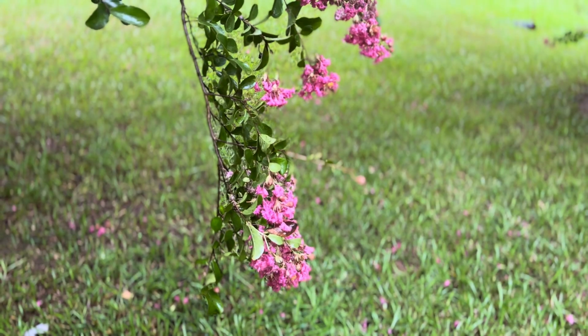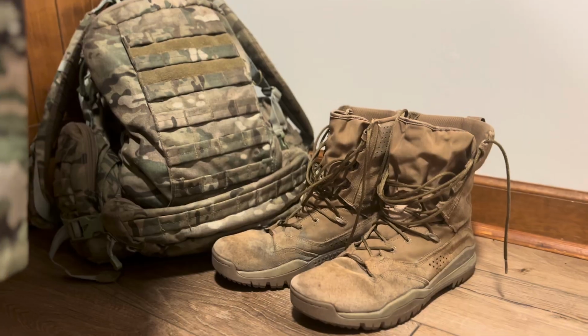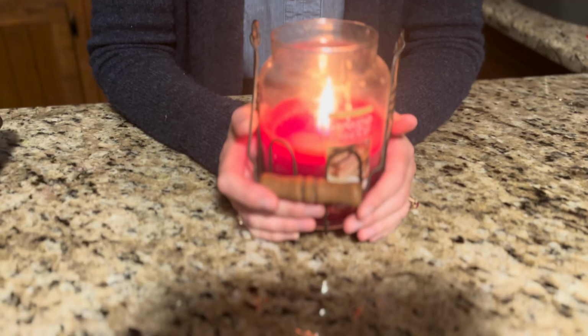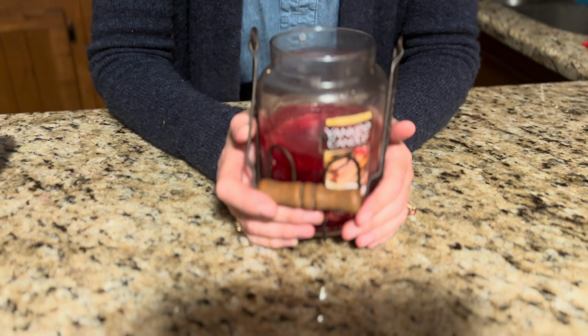The rain has finally stopped. My husband's back home from work, and we shared a quiet dinner together as a family. Time to clean up, tuck the kids in bed, and soak in the quiet, peaceful evening. See you on the next page.